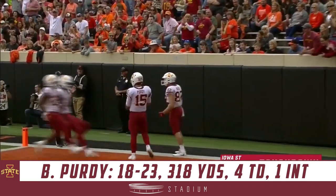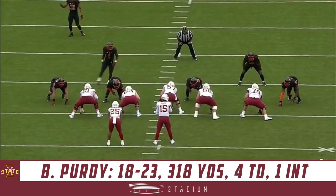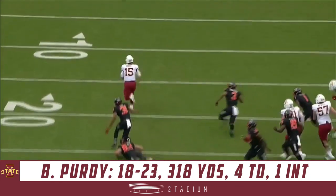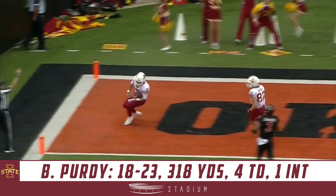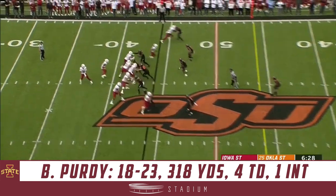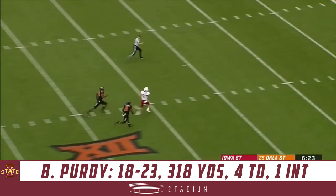Purdy to the end zone. Guys, and watch the little head fake right at the end. The pass fake outside, and then number 15 having flashbacks to all the records he set in high school. Pretty special player already. And a neat new feature here in Stillwater. That's our backstage pass.